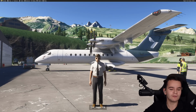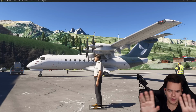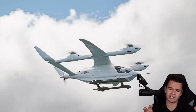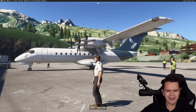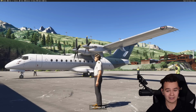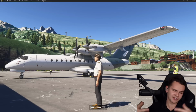Everybody, right now we're standing in front of the Heart Aerospace ES30. I mean, we've heard so much of electric airplanes, electric air taxis, but I think Heart Aerospace is actually quite close to making this airplane a reality. As we see it right here in the Microsoft Flight Simulator 2024, we have the exact airplane in real life as well, as a prototype.